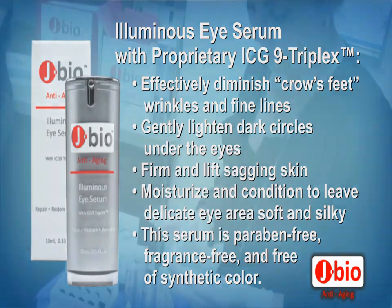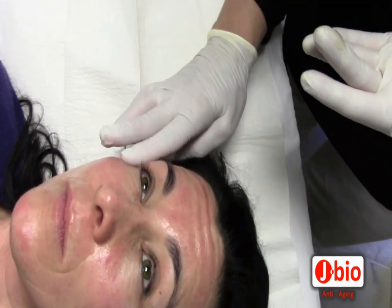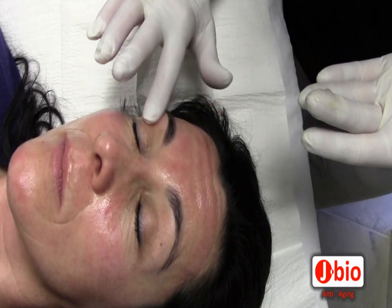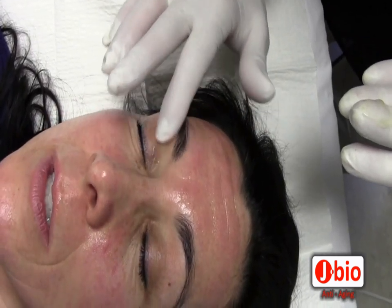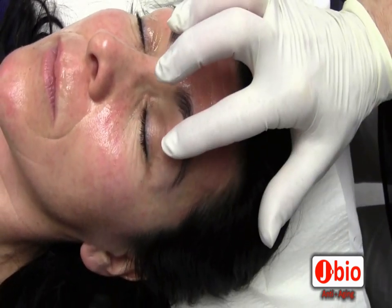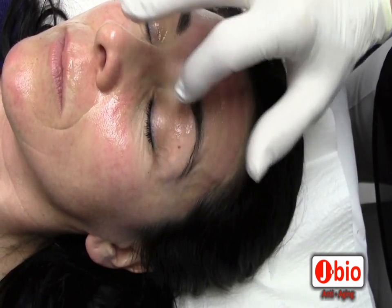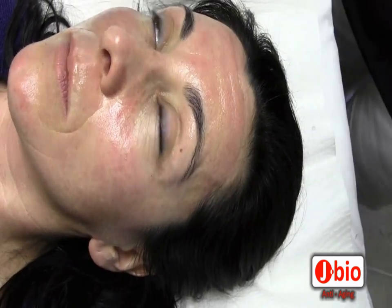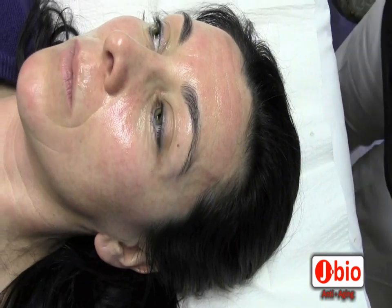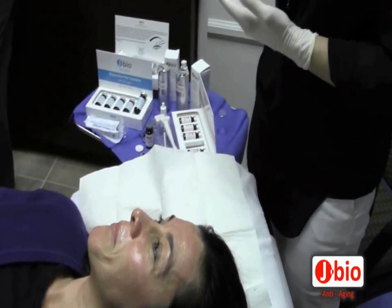Okay. So if you'll look up, what you would do is you would apply this eye serum just like this, right underneath the eye. Now if you close your eye, you can just go right over. Oh, it feels nice. It smells nice. Yeah, it has a nice fresh smell to it. I'm going to go on your other eye. Just keep your eye closed. Just go right there, and you just apply it all the way up to the brow line and right to your lash line. And now if you look up on the other eye, I'll just do this right there. Wow. That's it.